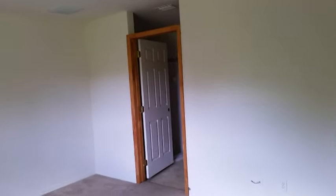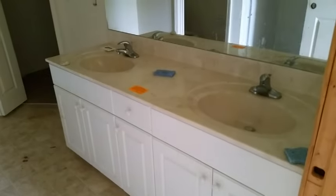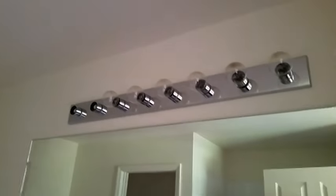Looks like the previous owner did add a doorway into the master bath. That's not a bad idea. So we will probably finish that off because they did leave the upper half open. Because normally this house, this is all wide open. It does have dual sinks with the faucets. The mirror is intact. Light bar is intact. Does have side medicine cabinet here.